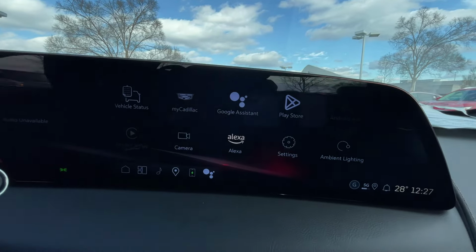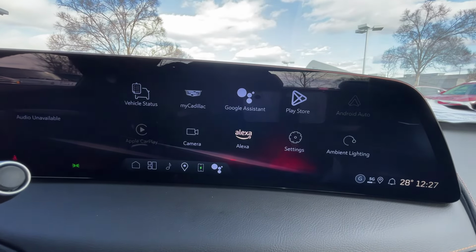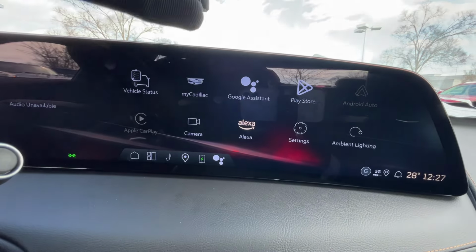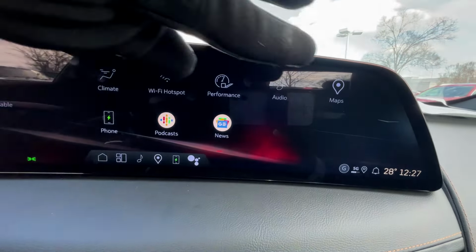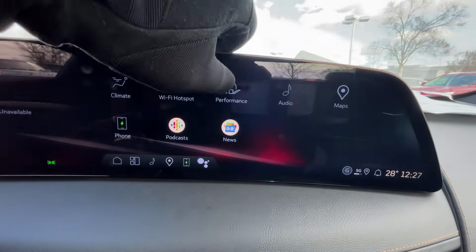Home page is here. For audio, we do get AM, FM, XM, Bluetooth, wireless CarPlay, Android Auto, Google News, as well as podcasts with the Google Assistant system. And then you also get the Alexa system as well. And Google Maps, which is a big one here. You do have to have the description for the Google Maps, but it's nice to have.